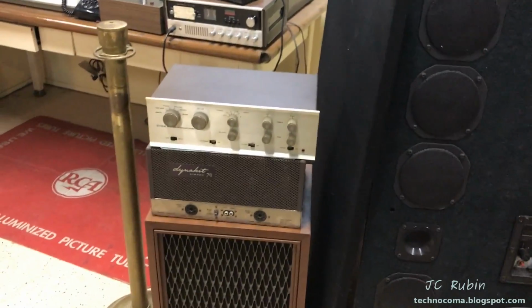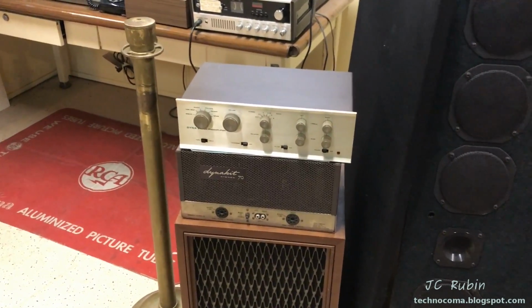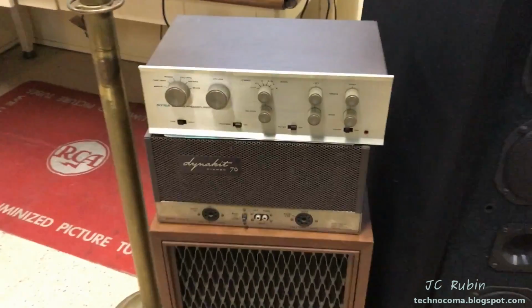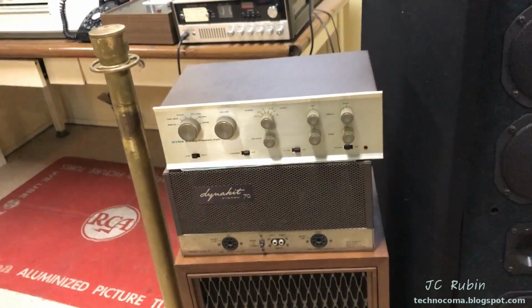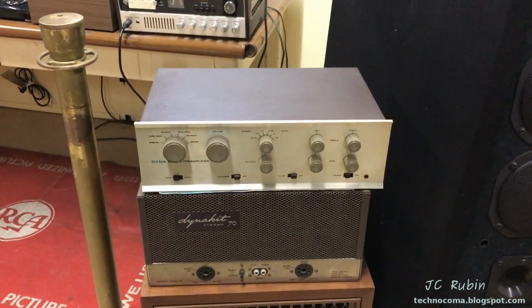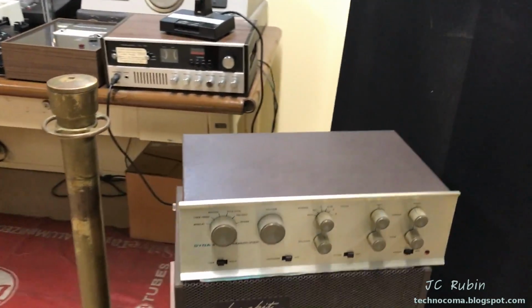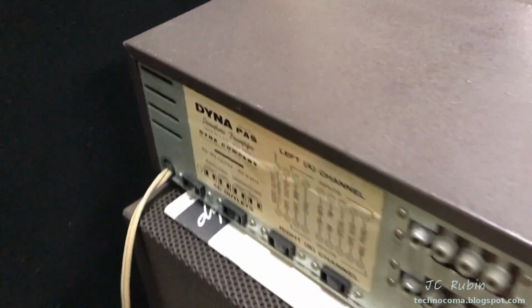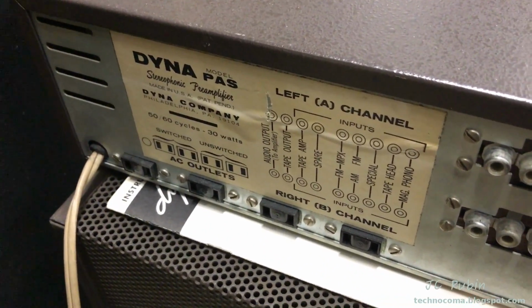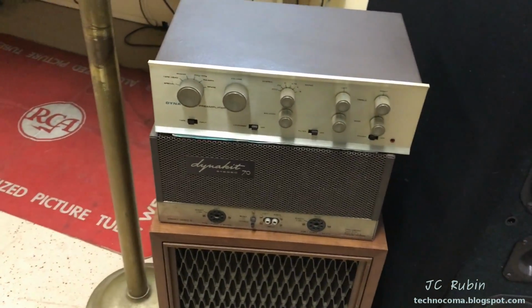Wow, take a look. What do we got? What did I say? Dynakit. And there it is. No museum is complete without the ST70, right? And to complement it, look at the preamp right there on top of it. It's got to be a PAS3 sitting right on top, because obviously it's an amplifier, so it's not going to function without a preamp. So it's a PAS preamplifier. This is the same setup I have at home, and it's sitting here in a museum. So I guess I must be doing the right thing.